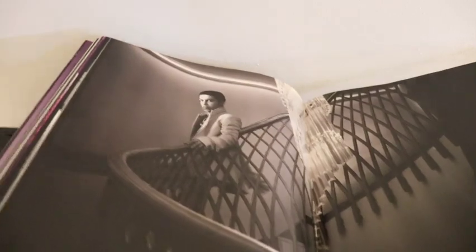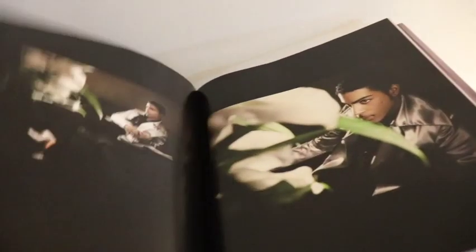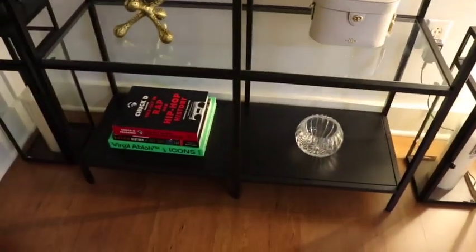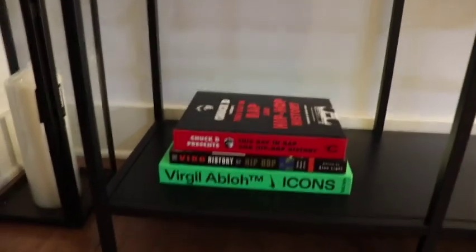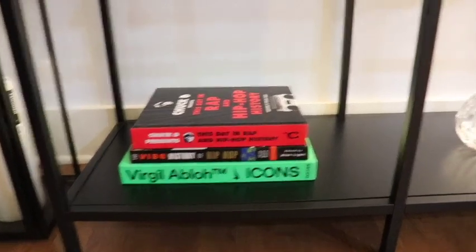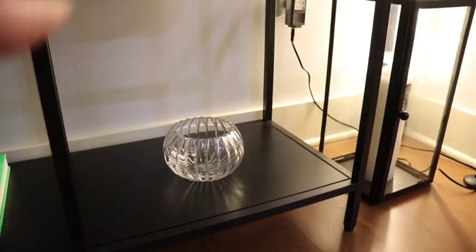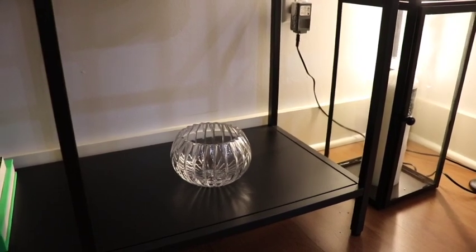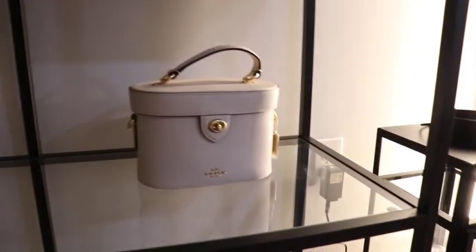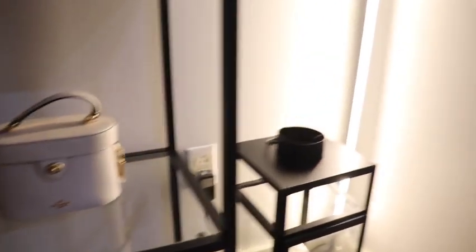This book right here that is open is a book I got for Christmas last year, and it's a book of prints. I have it on this really cool black wooden stand I got from Pottery Barn online. Down here at the bottom, of course I have music books and sneaker books because that's just me. A little bowl that I got years ago for Christmas, I think back in the 90s. A jack I picked up at Home Goods. And a Coach bag. I mean, come on, there has to be a purse somewhere in my house.